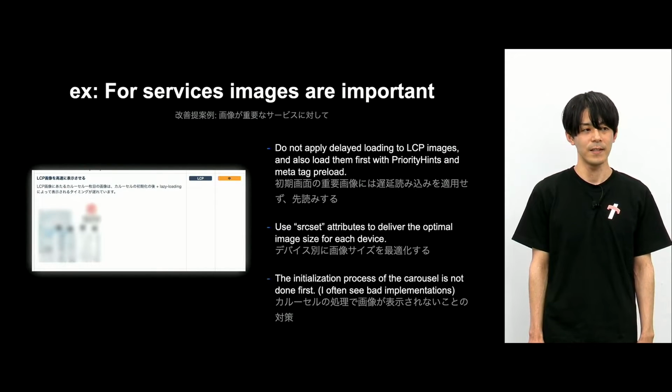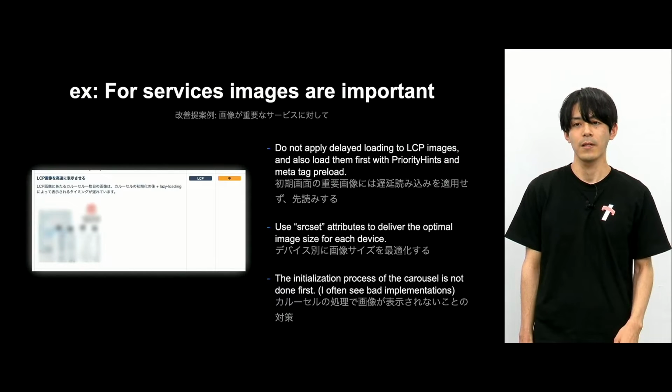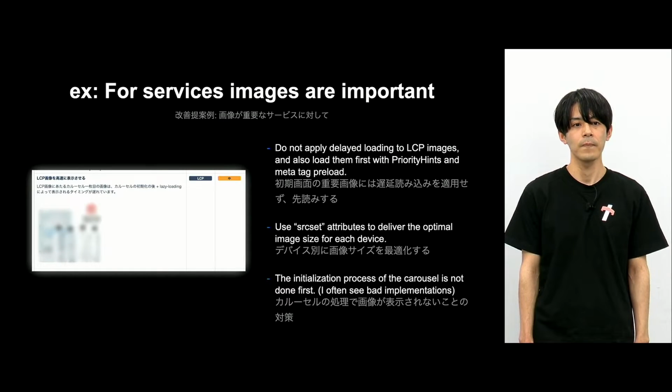And these are suggestions for services where images are important. There are many services where a big carousel appears on the page. So for such pages, do not apply delayed loading to LCP images, and also load them first with priority hints and meta tag preload. And also use srcset attributes to deliver the optimal image size for each device. And srcset is an attribute which is provided by the web.